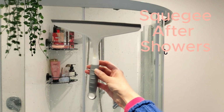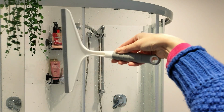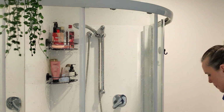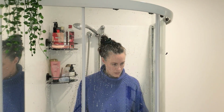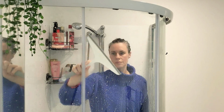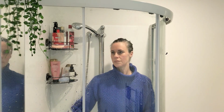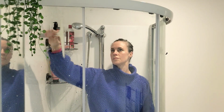My next hack is to use this squeegee tool whenever the shower is going to be getting wet. So we all know that if we're using the shower again and again and again, and it's not being wiped down with either a cloth or a squeegee tool like this, then that hard water and soap scum can just build up over time, and it can be quite difficult to remove if we're just leaving it there without doing anything to it. So this squeegee tool is so cheap and easy to come by as well, just like the scrubby shower brush that I just mentioned.